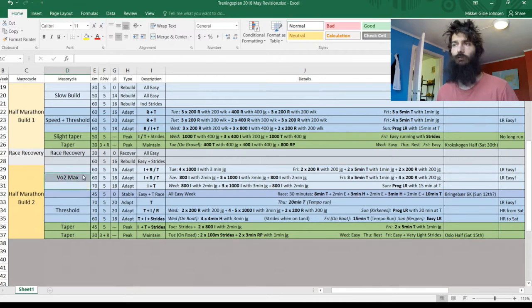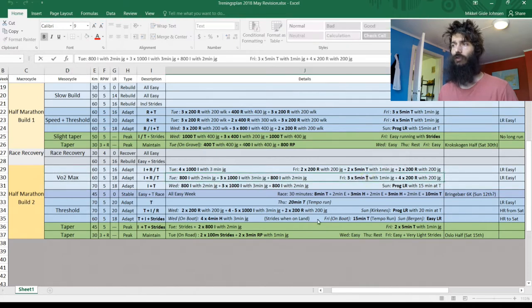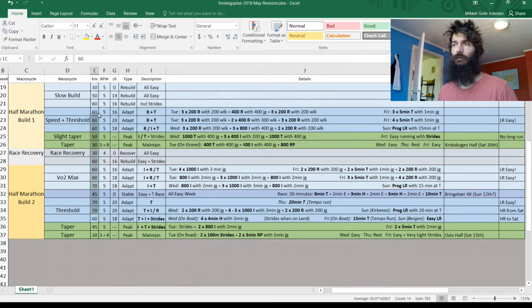So for example, in this one, VO2 max is the focus of this week. But I'll still touch on the speed aspect that I developed in the previous period. And I'll also touch on the threshold. I'll have threshold sessions as well, even though the main threshold focus comes in the last mesocycle. So really all of these cycles have all of the different elements, speed, VO2 max and threshold, as well as long runs, of course, but there's a focus on one of those aspects over the others.